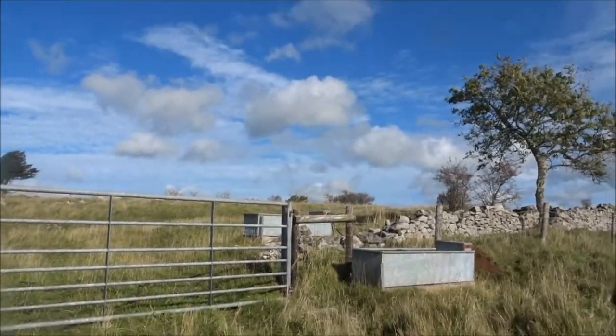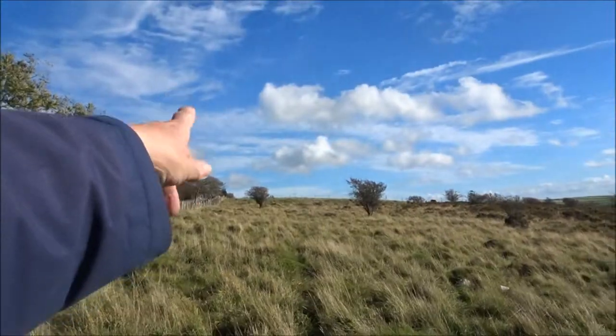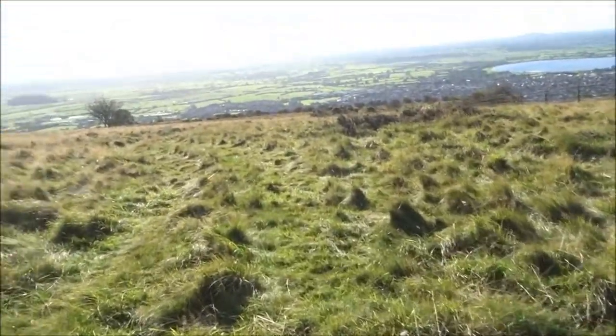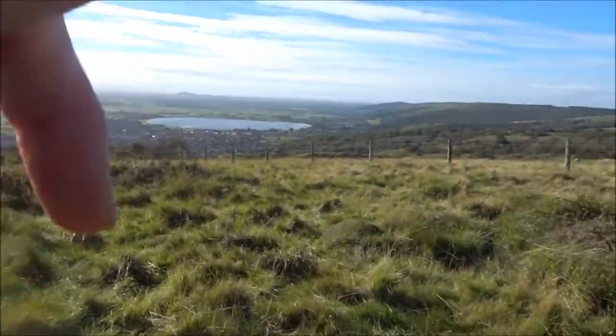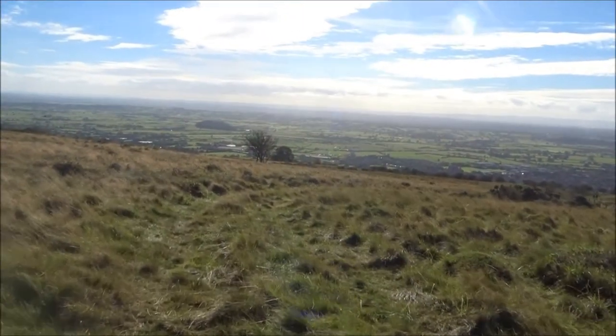Right, folks, I'm doing a bit of exploring. There's the stile up there that I was looking down at the cows. I've seen people walking in here before, but I've never done it. It's very close to the gorge. The gorge is just there. But I thought, why not? I can't see no cows around.